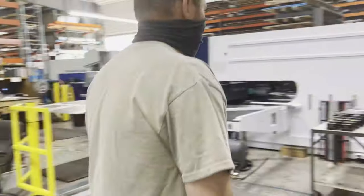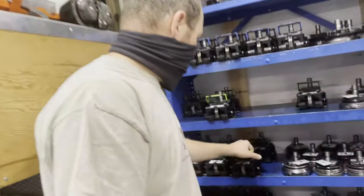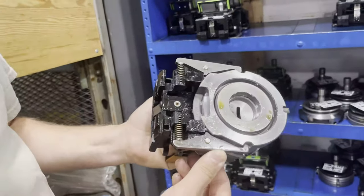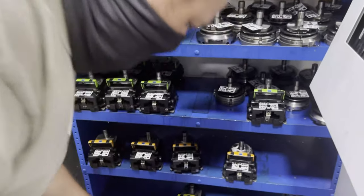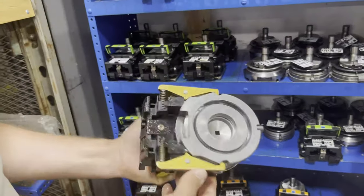I'm just going to leave that there. We've got some other tooling you can see, different sizes of round holes. Some of the different shapes, like this is just kind of an oblong slot. Again, a square, a rectangle. Just all sorts of different shapes and sizes. Little square.